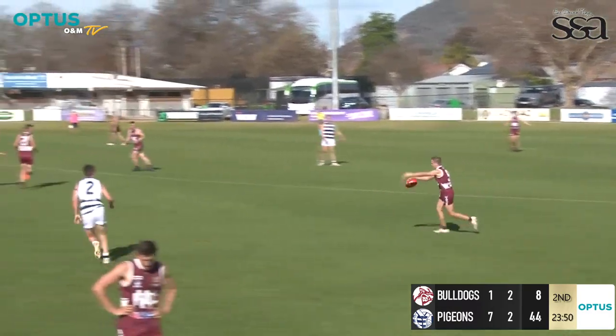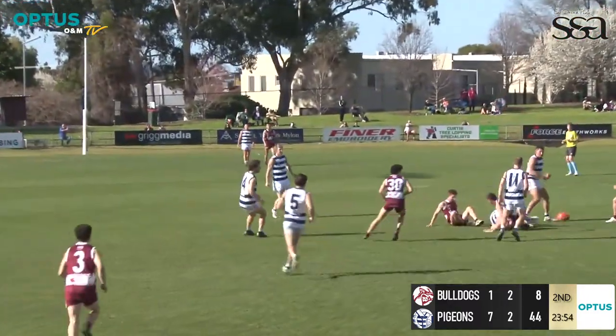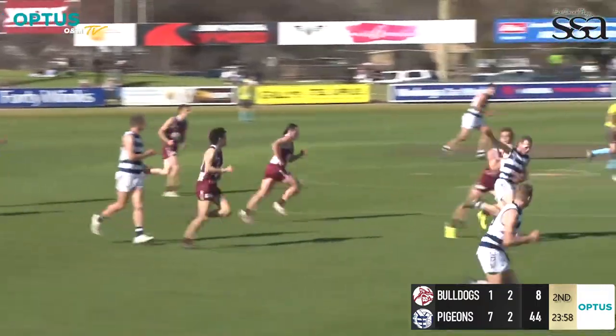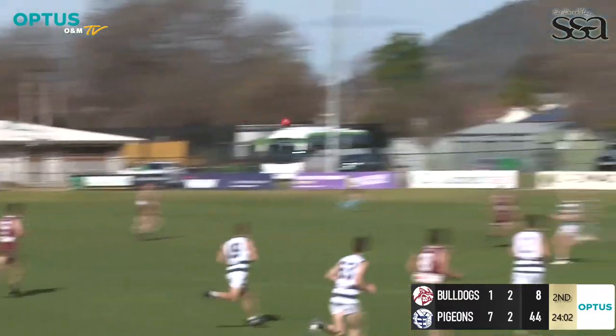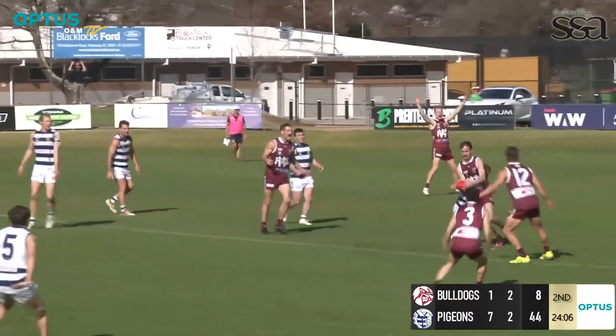Yeah, now they're fighting hard, Wodonga. They just need a little bit more up forward. You just couldn't hope for a better player than Tommy Johnson. Sorry, Chris. What an effort that was from Masters, flying high. The Pigeons rebound. He wasn't able to mark it. Coburn inside 50. Williams dropping an easy mark, what he should have taken.